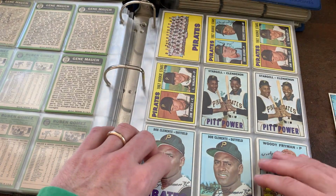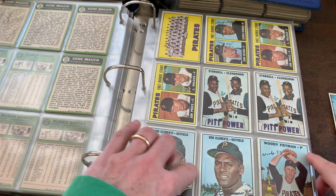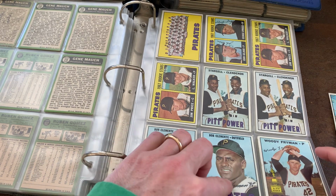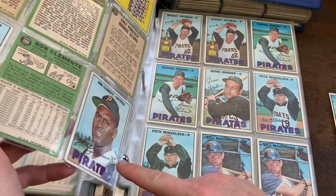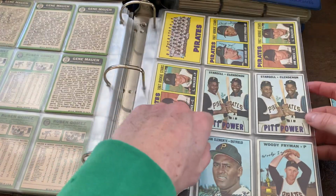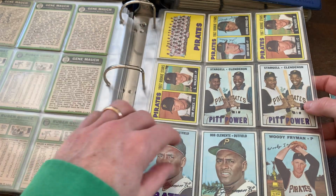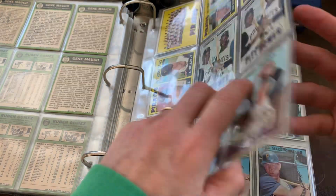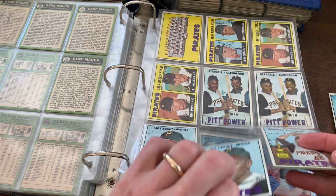So now we got a really big star here. You got Roberto Clemente, right? 2 of his. This one looks like the best shape, but it's definitely soft corners. Oh, there's another one on the back side. So you get 3 of those all together. And then Willie Stargell. And then don't really know the rookies all that well. But looking at this one probably is the best shaped one.